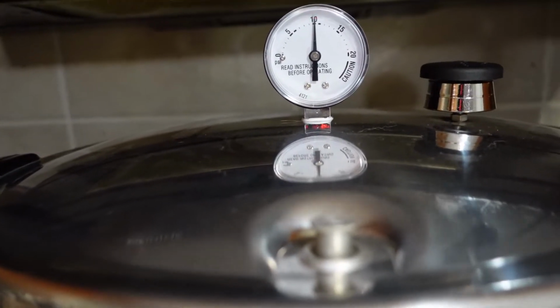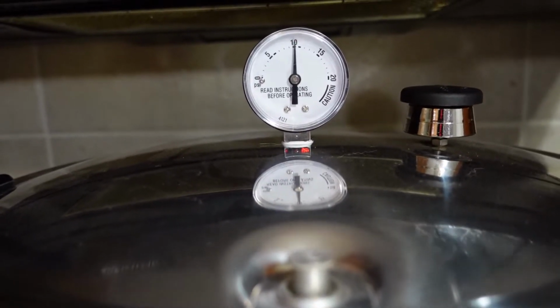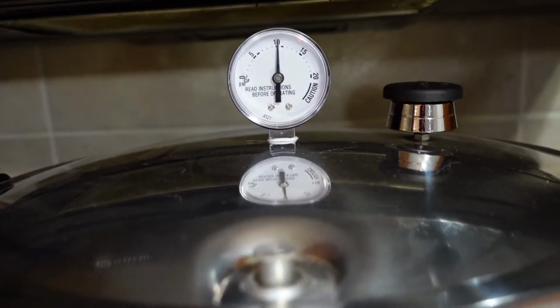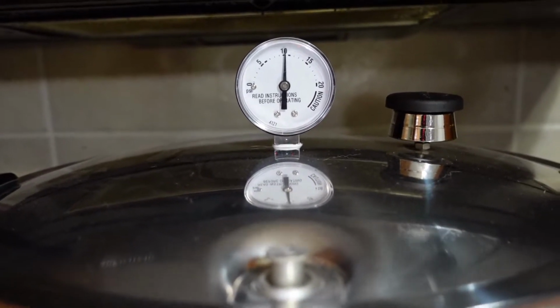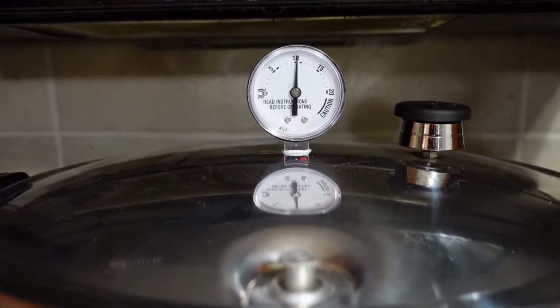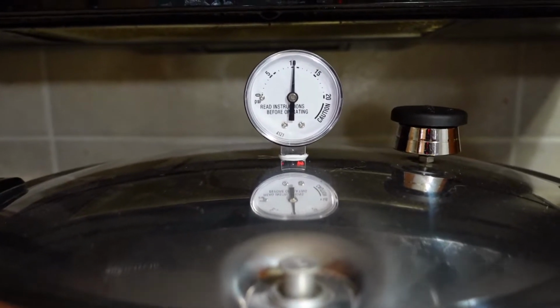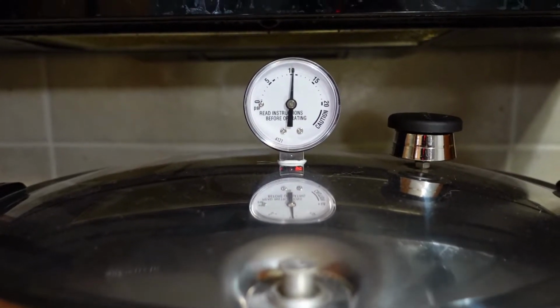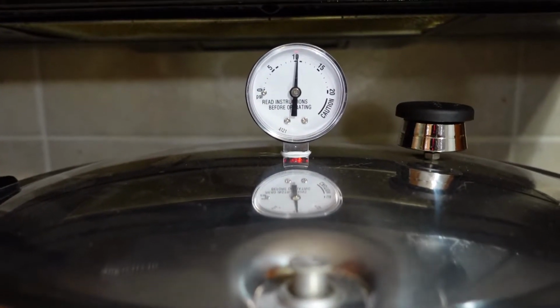So I'm gonna be really careful. I'm just gonna turn it down a little bit right now, about a half of a tick. And if it continues to increase, I will turn it down a little bit more, but I do not want it to drop below that 10 pound mark. So wish me luck. Here is probably the most nerve-wracking part for me. Hopefully in about 30 minutes, we will have some canned chicken stock.